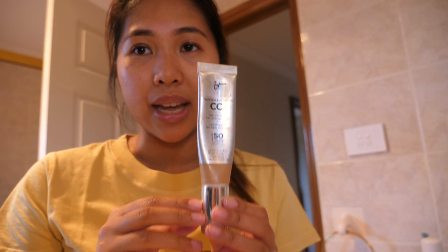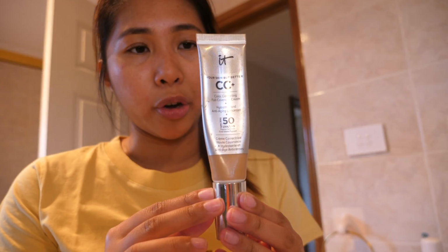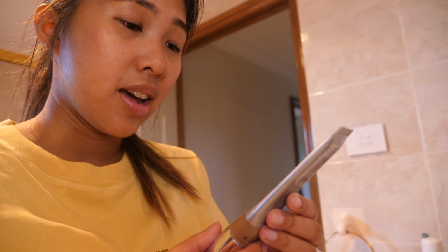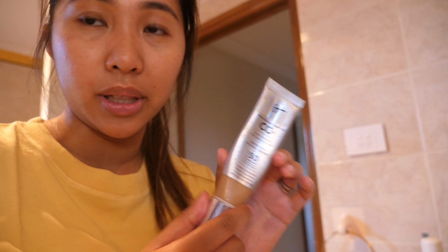So I actually use a CC cream by It Cosmetics. It's a well-known product. I got it from Sephora, and it is a color correcting full coverage cream, hydrating and anti-aging concealer. And it has 50 SPF plus, which is a bonus. And I really like it. It kind of feels like a foundation because I know it's a CC cream, but it's thick enough to be considered as a foundation. I use the color Tan.